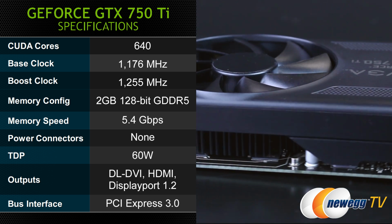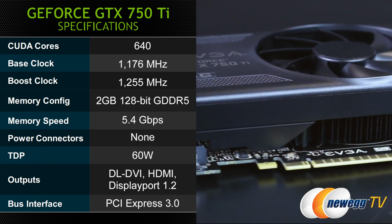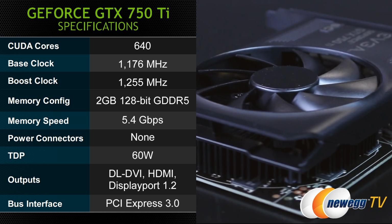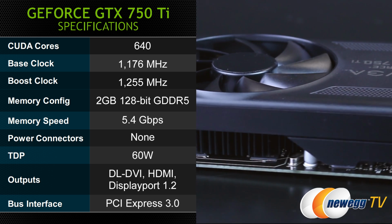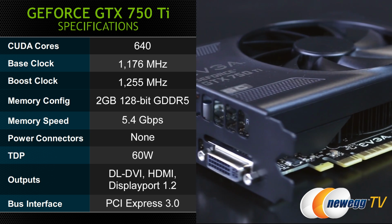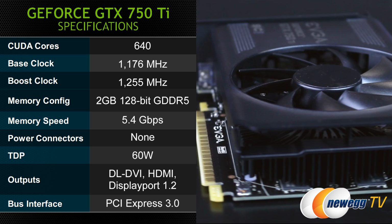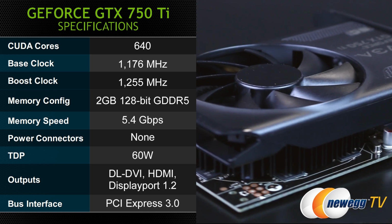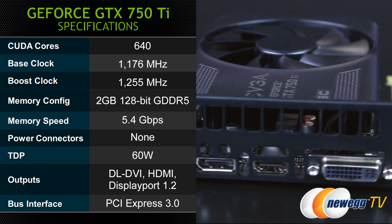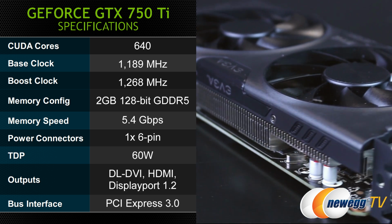The 750 Ti gives you 640 CUDA cores, and first off, the Superclocked version from EVGA gives you a base clock of 1176 and a boost clock of 1255, and I noticed on this one you got up to about 1320 maximum boost clock when you're actually running the card. You get 2 gigs of GDDR5 memory with the 750 Ti, at least with these models. Memory speed of 5.4 gigabits per second. Still no power connectors needed for the Superclocked version. A TDP of 60 watts, same outputs as the 750, and then of course maintaining that PCI Express Gen 3 bus.